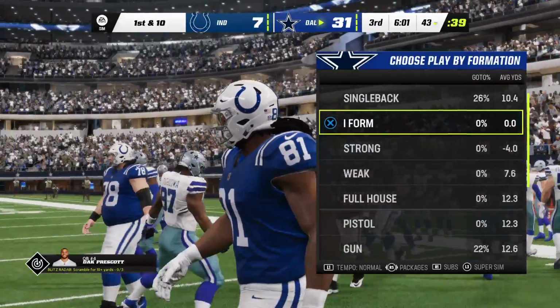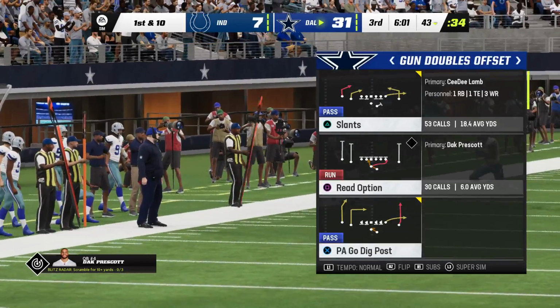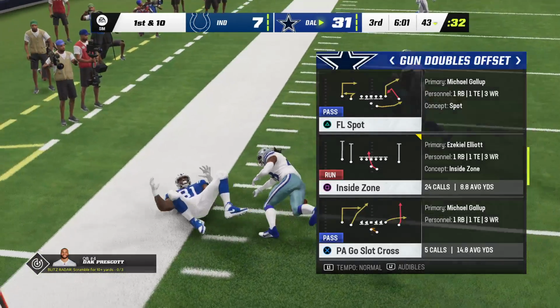Well, if these guys wanted to get back in this game, they needed an almost perfect second half, and down 3 scores. A lost fumble here certainly doesn't fit into that plan.